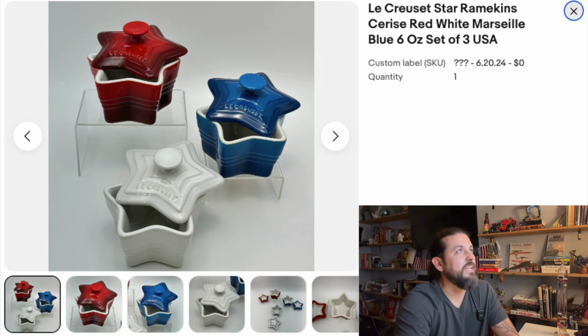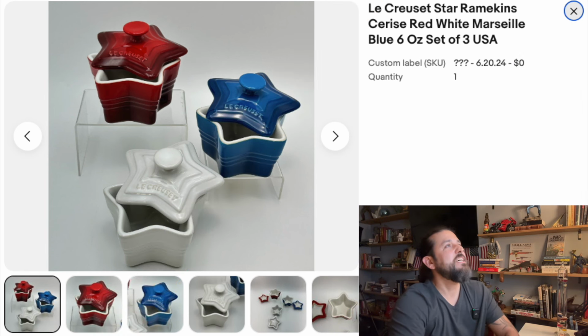And the last sale of the day, Le Creuset Star Ramekins, Cerise, red, white, Marseille, blue, 6 ounce set of three, USA. These are definitely USA product, red, white, and blue, baby. These are French. Le Creuset always sells. In fact, I have a store near me, and when things go on clearance, damn it, bro, I'm there. It always sells, and it sells fast, because this stuff lasts so long.